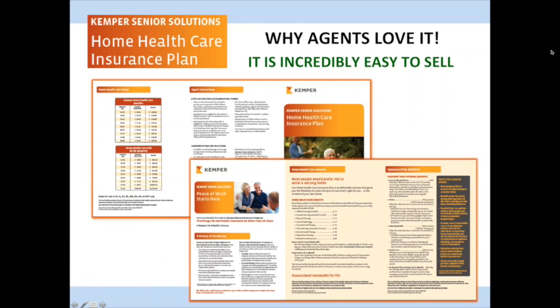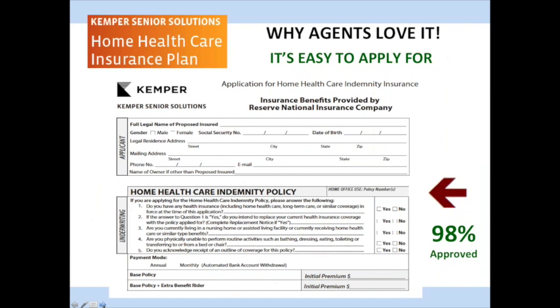Here's the other reason why agents really love it. It is incredibly easy to communicate. This is a screenshot of the entire little printed brochure that's used, and basically, as you can see, 2 sides, 6 panels. It explains everything, the benefits of the product and even the rates. And something that's easy to sell today is really a godsend for many agents.